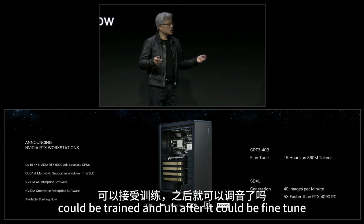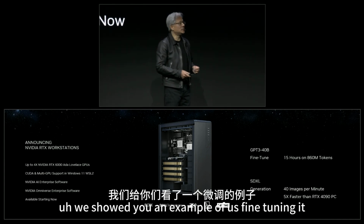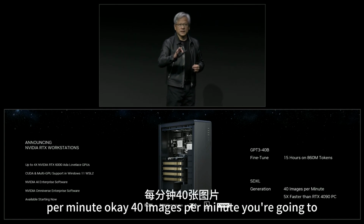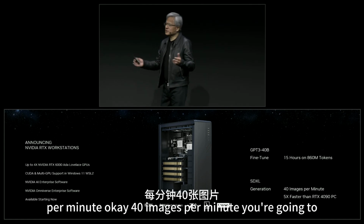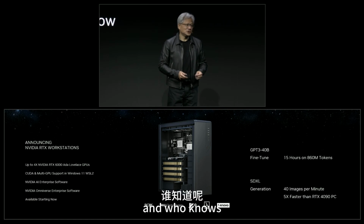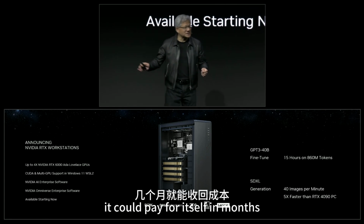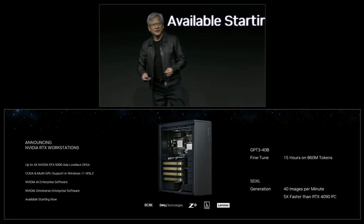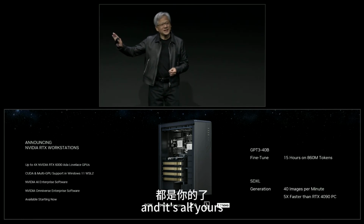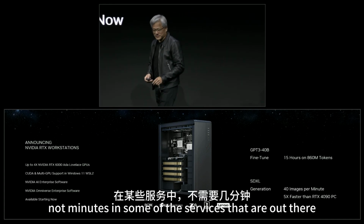SDXL could be trained, and after it could be fine-tuned, as I mentioned, we showed you an example of us fine-tuning it with Toy Jensen. You can now generate 40 images per minute. Okay, 40 images per minute. This workstation will pay for itself, depending on how much you use generative AI these days, in months. Like I said, the more you buy, the more you save. Okay? Incredibly fast, incredibly powerful, and it's all yours. It produces answers in seconds, not minutes like some of the services that are out there.